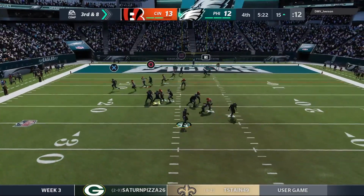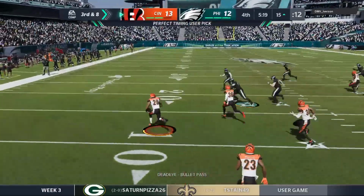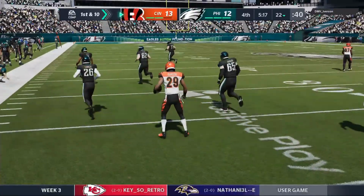Throwing from the gun, it's Hurts. They're trying for Rager, but it's intercepted. Good positioning, and it's picked off. And he will bring it out past the 20-yard line.